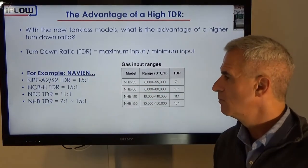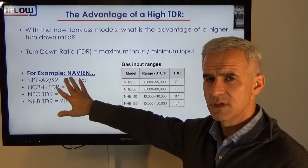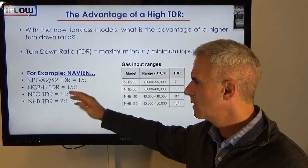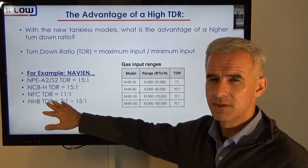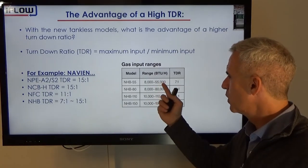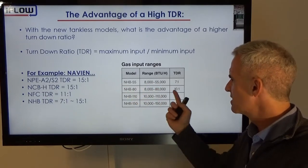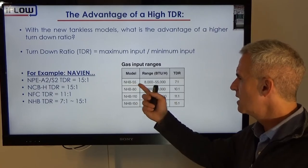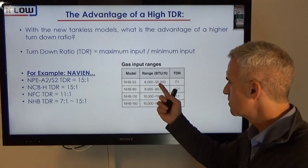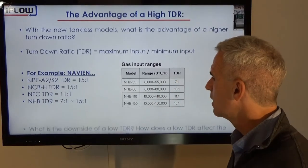And this would be typical. Most of the tankless water heaters are 10-to-1. The Navien has a nice turndown of 15-to-1. Many of the boilers are 10-to-1 now. So you've got that range. The smaller the input, the tougher it is to get down to that minimum input. So you see the NHB-80 has a 10-to-1 turndown, but because the NHB-55 only has a 55,000 BTU minimum input, the turndown ratio is a little bit lower, but nonetheless, still a good performing unit.